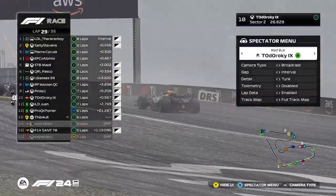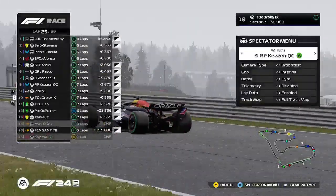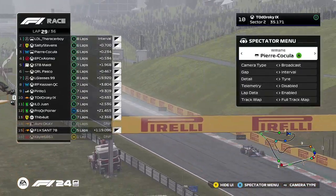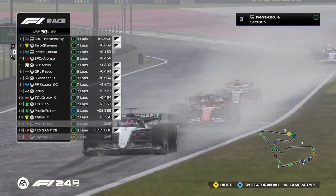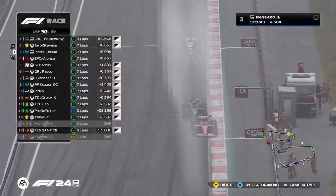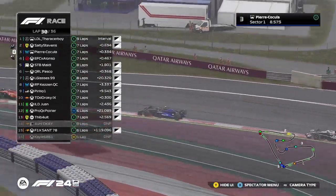Has still decided to carry on with this strategy of trying the hard, the wet compound tyres, but unfortunately not managing to make it work. So as we go back to the battle for what is now second place, and I think Salty Stevens is struggling in these conditions, because now he's got Pierre all over the back of him as we're going on 6 to go here in this Grand Prix.